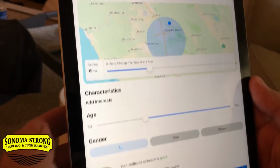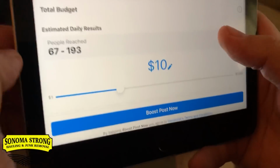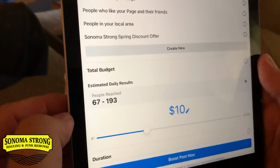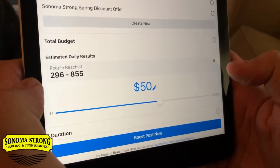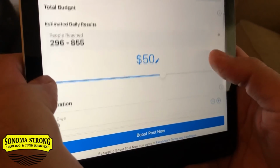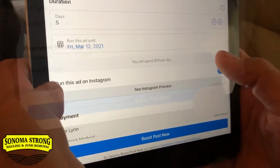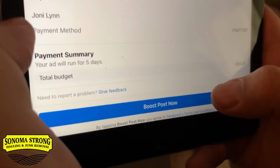And I'll go to the very bottom and it says save audience. I'll tap that and then I'll put how much I want to spend. So that's up to you. How much do you want to spend? Do you want to spend $100, $50? And you can see right here how many people it's going to reach per day. And you can go from there. And all you got to do is push that boost post now and it will go in review, and after that, you're good to go. And then hopefully after you boost that ad, your phone will ring. And if it doesn't ring, at least you're out there in front of customers' faces, and they'll remember you later on and give you a ring.